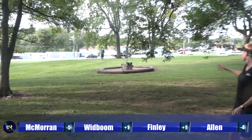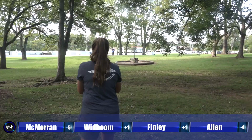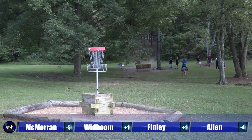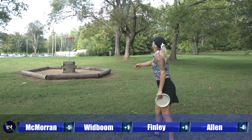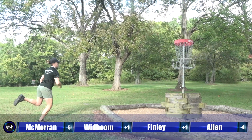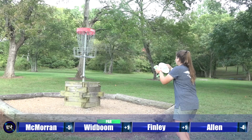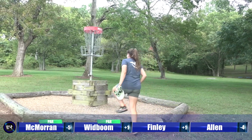Holly found herself with an approach. Parked it. Right in the island. A little islandish. Callie putting herself in position. That elevated basket is always a factor, it seems. Trina made her way outside of this little octagon. An octagon? 1, 2, 3, 4. Probably 8 of them. Let's assume there's 8 of them. Made her way out of that.